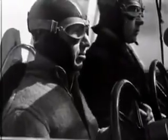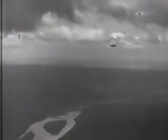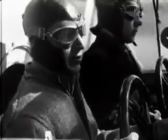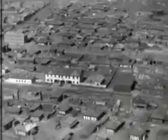It takes 15 to 20 days for a ship to reach Yakutsk. A hydroplane covers the same route within 12 hours. Here is Yakutsk. The flight is over.